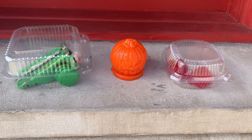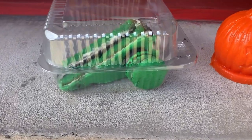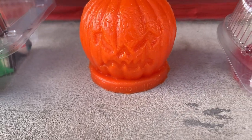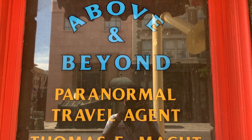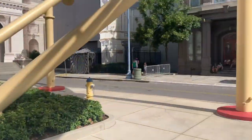So we came out of the tribute store, and this is all we got. We got the Halloween cake, if you're gonna try right now. We got the jack-o'-lantern. It says Halloween Horror Nights. That's a cool touch on the bottom. And the beating heart, so Guillermo can try them. We're right here at the Above and Beyond Paranormal Travel Agent. This is an Easter egg for Ghostbusters. But cheaper stores right there. So let's try it.